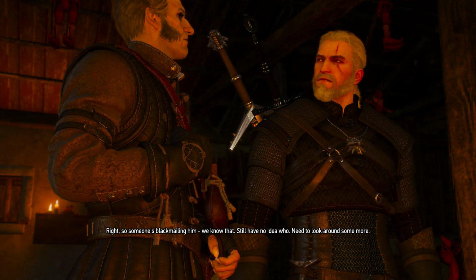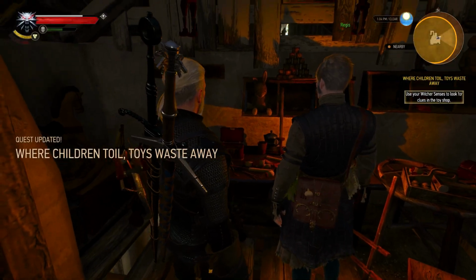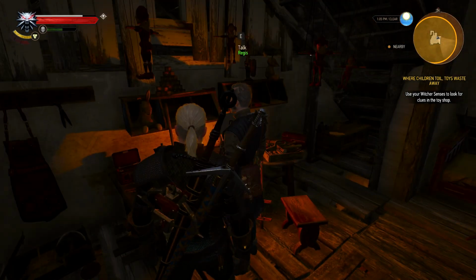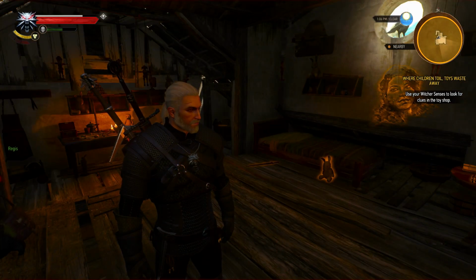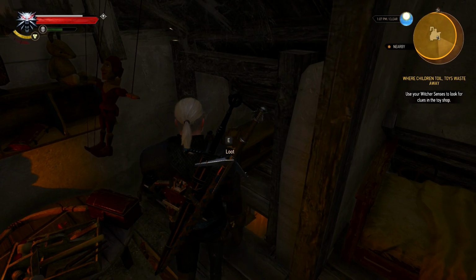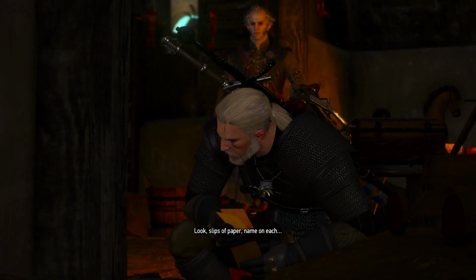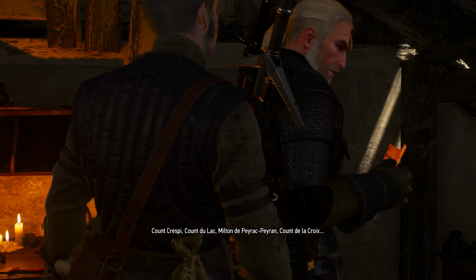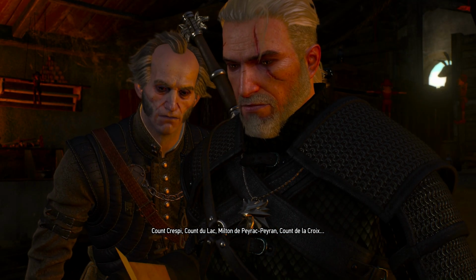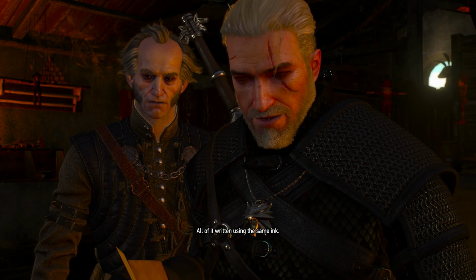Exactly. Right, so someone's blackmailing him. We know that. Still have no idea who. Need to look around some more. There's a letter in this corner, wasn't there? A chest here. Just more dolls. Letters naming the beast's targets. Look, slips of paper, name on each. Count Crespi, Count Dulac, Milton de Peyrac-Peyrin, Count Delacroix. Detlaff's victims, one and all. But that's not his hand. Must have come from whoever wrote the letter. All of it written using the same ink.